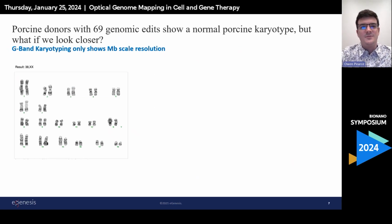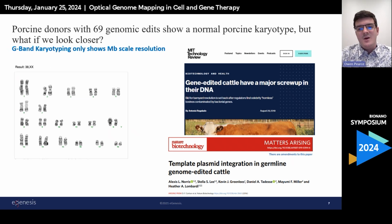We have shown that our porcine donors containing 69 genomic edits have a normal porcine karyotype result of 38XX, but what do we see if we look closer? For example, G-band karyotyping only shows megabase pair scale resolution and would miss instances such as this, wherein an FDA hold was put on this product's attempt to generate a hornless cattle breed when it was detected that the template plasmid had integrated into the germline of these gene-edited cattle. And so in order to avoid situations such as this, we need technologies that look at the genome at a smaller resolution than traditional G-band karyotyping.